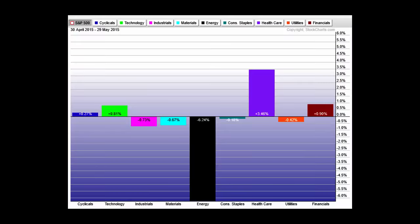My next chart is the monthly performance for each of the major U.S. sectors. The standout to the upside was once again healthcare, with more than a 3% gain for the month, followed by banks, which got a boost as interest rates continued to push higher. To the downside, the clear loser was energy, losing more than 5% for May, reversing what had been a good couple of months to the upside.